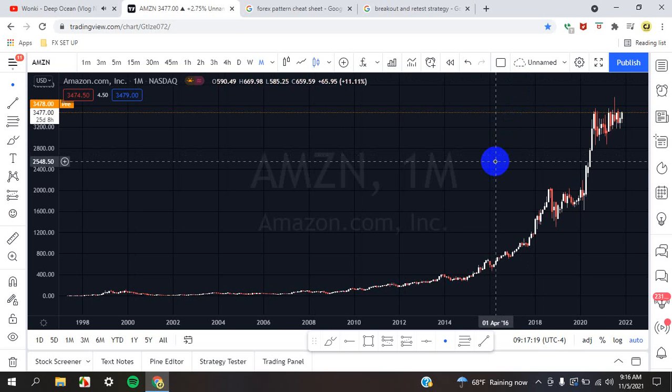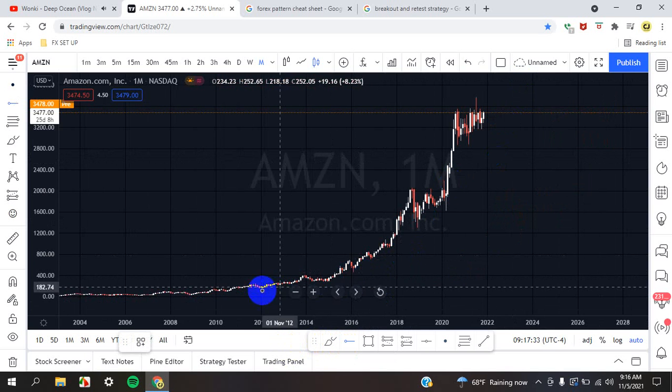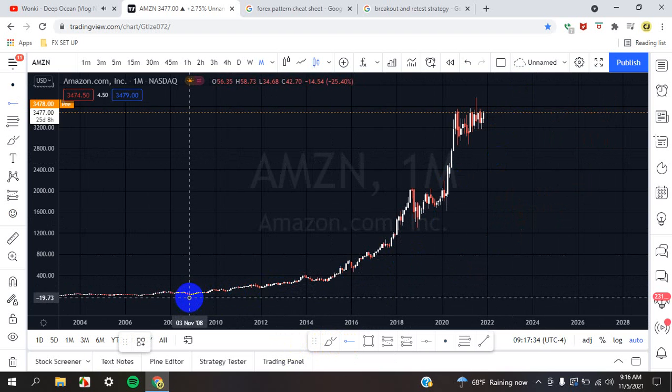Okay, guys, we are marking up AMZN, Amazon stock. Let's take a look at what's going on in the market. So the market comes down to the very low. We look at the market stopping somewhere down here.